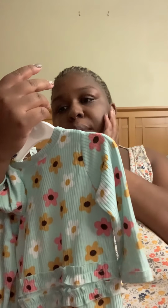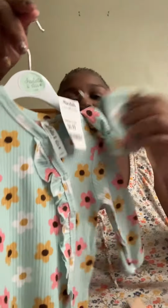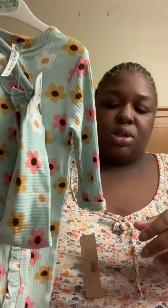This is the company Charlotte and Star, and this is 3 to 6 months, and it comes with a band for the head, and it's a footed one piece. So cute.